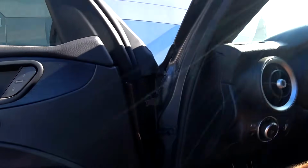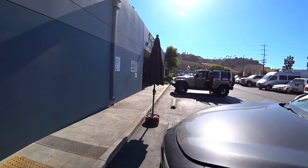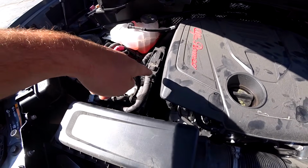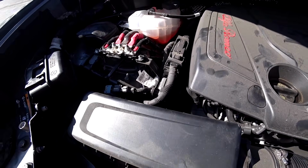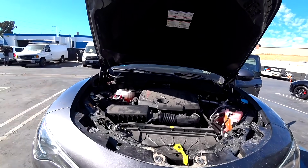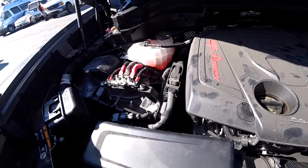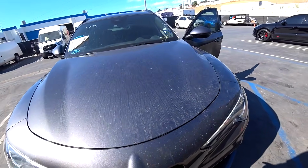So I'm thinking it's my engine mount that is damaged. I could feel the vibration coming from here, so that's my logic. The engine mount is damaged somehow because of the accident. And if you look at it this way, the engine's kind of leaning down on this side. So my bet is something is wrong with the engine mount. So we've got a new one coming.